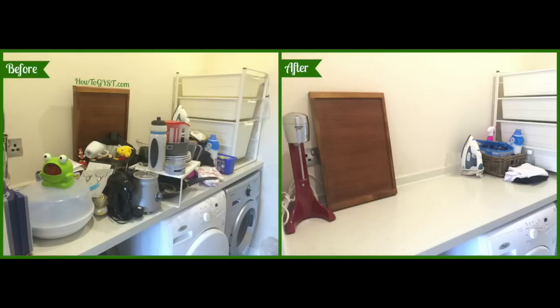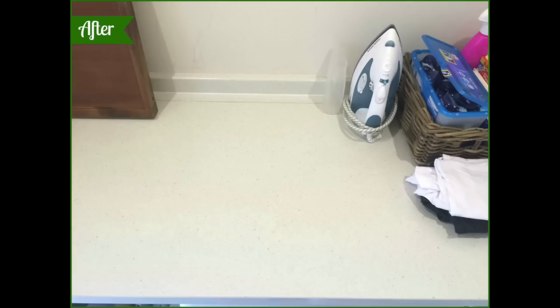So put the stuff that I was keeping back into the space, so much more counter space now. And that is going to make the laundry process so much easier. The laundry process was already easier after I did all of my clothes, but now it's going to be even easier that I have space to actually sort clothes and fold them and things.